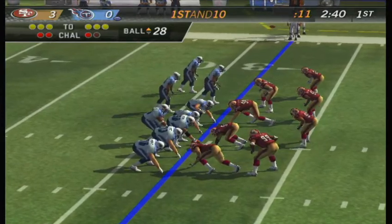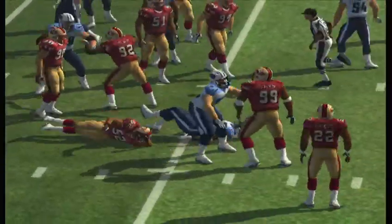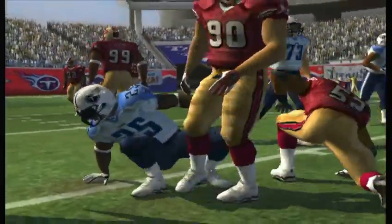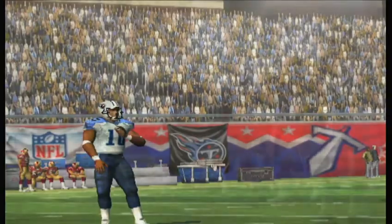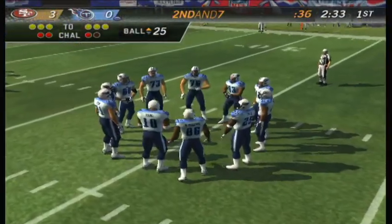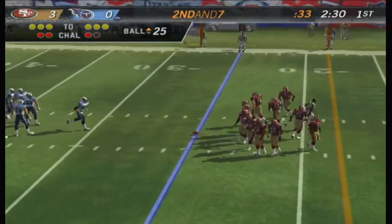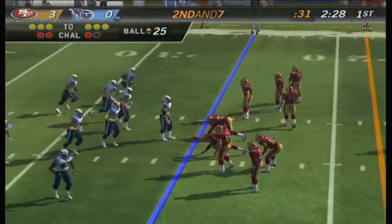The Titans line up in trips bunch. Looking to run it here. Willett is there on the stop at the 25. White takes advantage of a little daylight, picks up 3 yards. Ball on the 25-yard line.